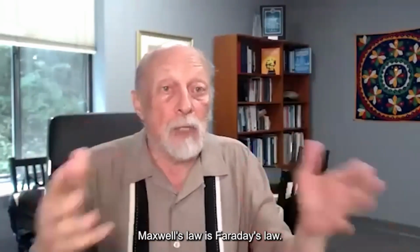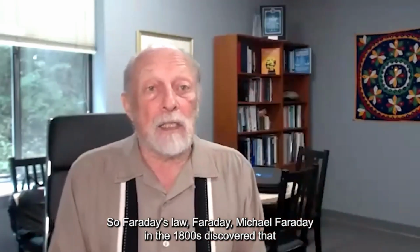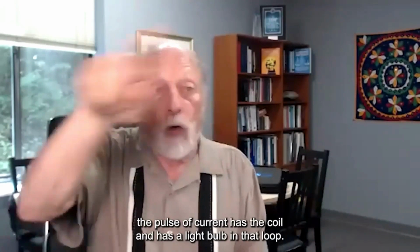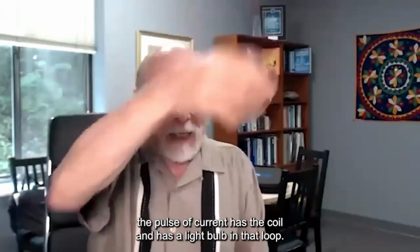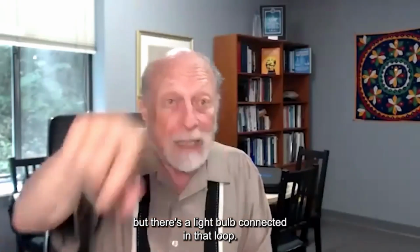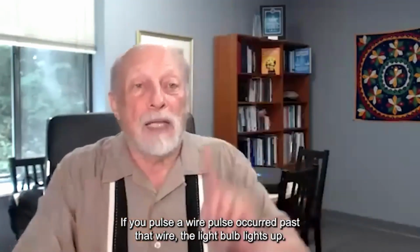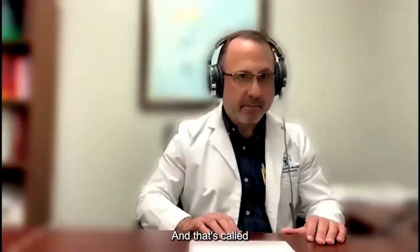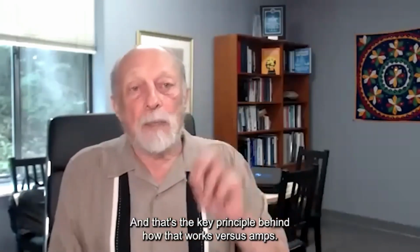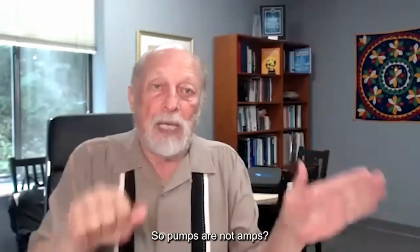Maxwell's equations, Maxwell's laws, Faraday's law. So Faraday's law, Michael Faraday in the 1800s discovered that if you pulse a current past a coil that has a light bulb in that loop, no current is flowing in that loop, but there's a light bulb connected in that loop. If you pulse a current past that wire, the light bulb lights up. And that's called Faraday's law of electromagnetic induction. And that's the key principle behind how that works versus EMFs. So PEMFs are not EMFs.